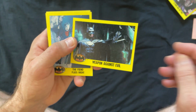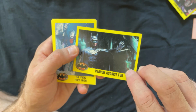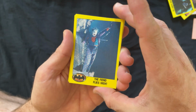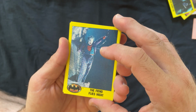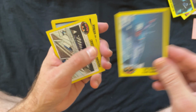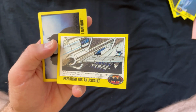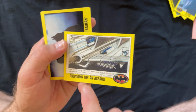Boombox. Cassette tape. Weapon against evil. Heroic efforts of the Batman. The Fiend flies high. Nice outfit. Good throwback Halloween costume. Just being really Halloween centric for it to be like 90 degrees outside. Okay, preparing for an assault. So one of the old comics. Looks like the Batwing.